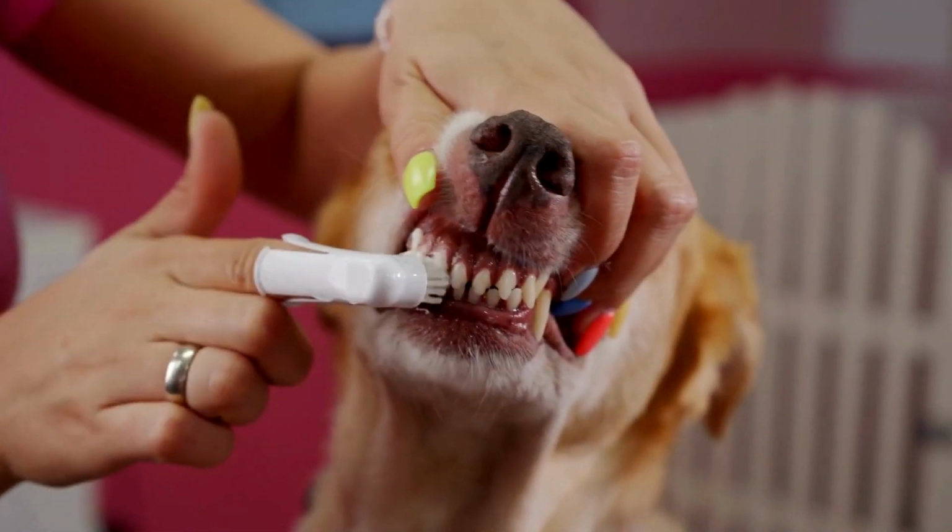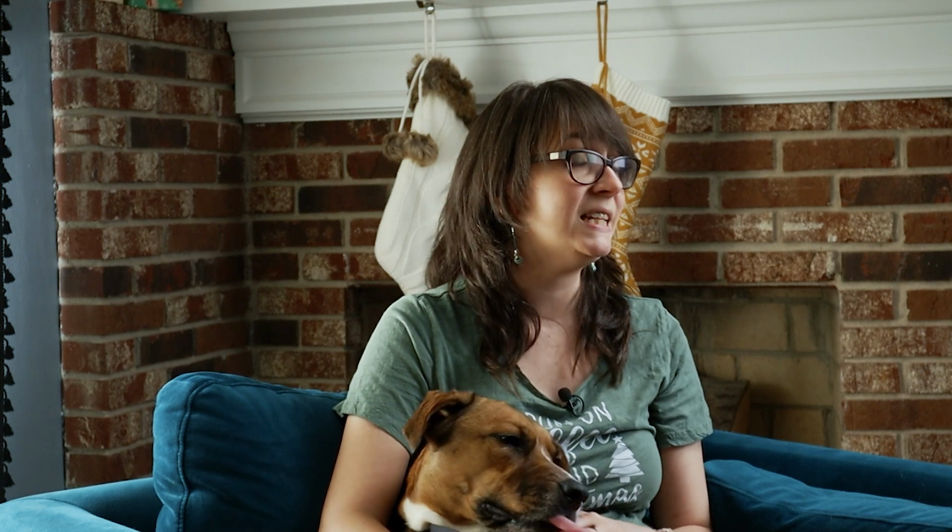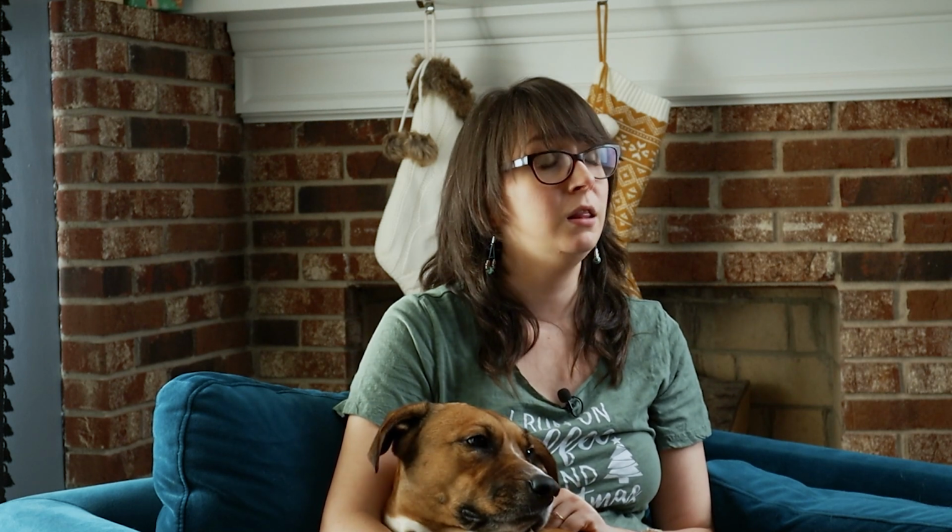I don't actively brush my dog's teeth. I know some people do. I prefer using things like the Bambones. This dog right here, we took her to the vet recently, and the vet thought she was 1 instead of 3 years old based on the cleanness of her teeth. She does a very good job of chewing.